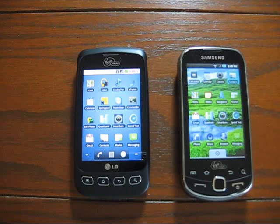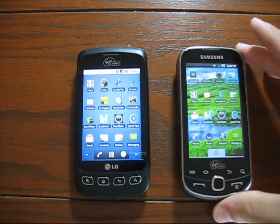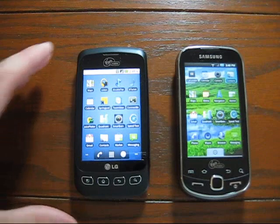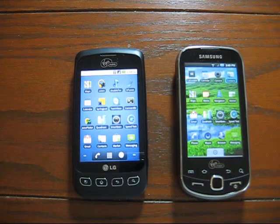Now let's talk about using the phones. The Samsung Intercept comes pre-installed with Android 2.1, and the people at Virgin Mobile have claimed that it's going to be upgraded to 2.2 Froyo in the near future, though as of February 2011, that hasn't happened yet. The Optimus does come with Android 2.2 Froyo pre-installed, and so you immediately get all of the extra features that are included with that newer version of the operating system.